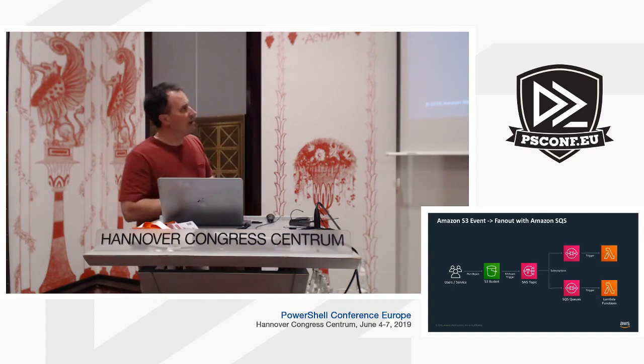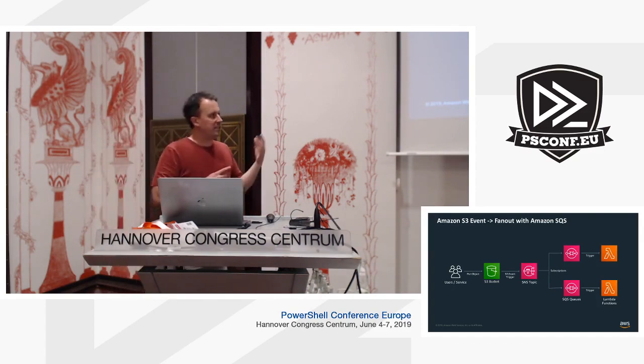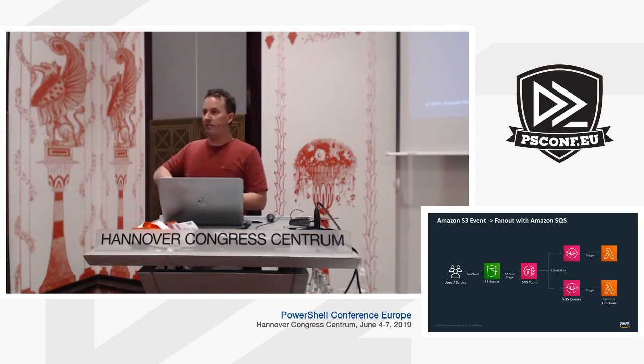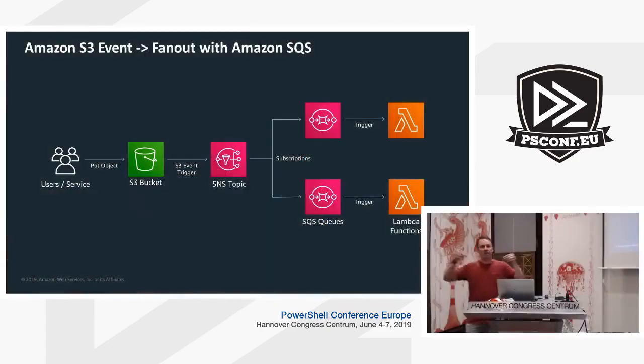We might then fan that out again. Instead of directly delivering it to the Lambdas, we could put it into a queue and have many Lambdas listening to the queue. So if we had a million items put into the SQS queue, we could theoretically have a million Lambdas instantly working in parallel on that queue and pulling different things out of the queue.